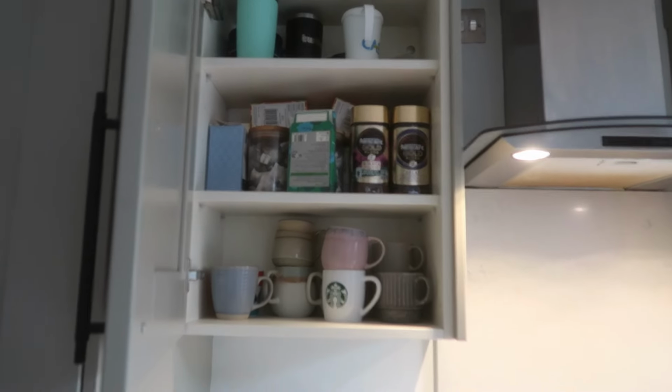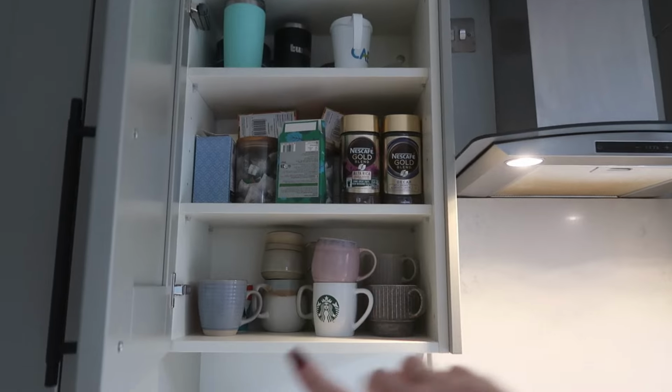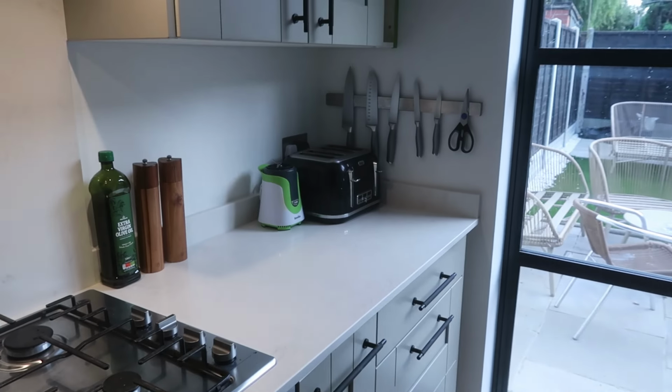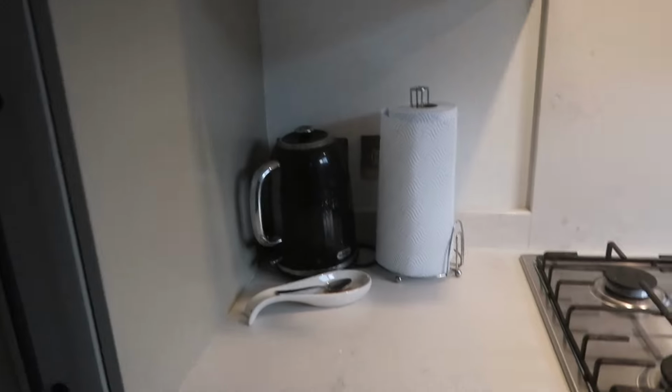Moving on, you move to this bit here. This is just our teas and coffees. We've got teas, coffees, cups for the go, mugs, etc. Moving down, you've got the coffee station. This kettle and this toaster are still the same from the renovation. Definitely something that we want to replace, but not a priority.